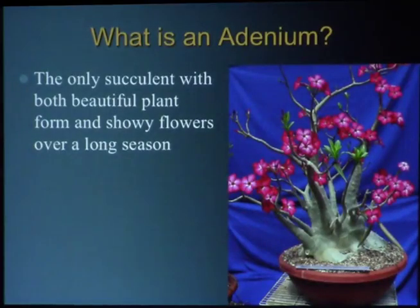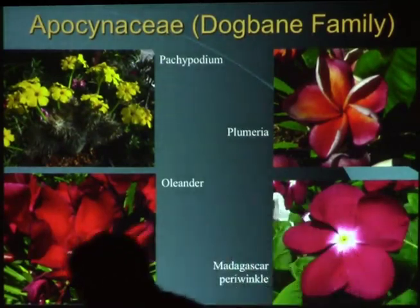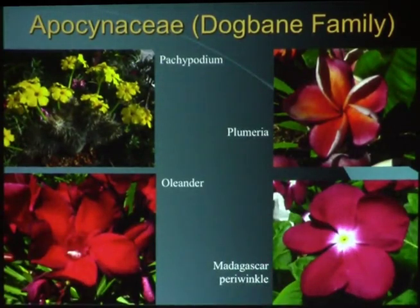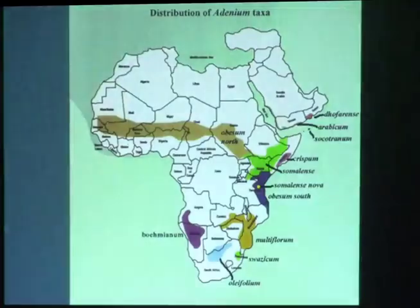Adenium is, colloquially speaking, I've been saying this for years and nobody is arguing with me yet, the only succulent plant that is both a really beautiful plant and has large, colorful flowers over a long flowering season. Botanically speaking, it's a member of the dogbane family, Apocynaceae, along with other succulents like Pachypodium, Plumeria, and non-succulents like Oleander and Madagascar periwinkle, and quite a few other plants. And the milkweed family has been sunk into Apocynaceae, so milkweeds are now pretty closely related to these.